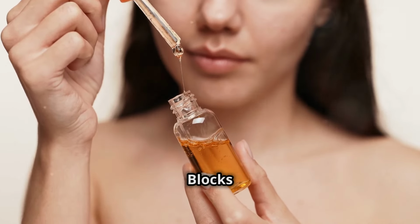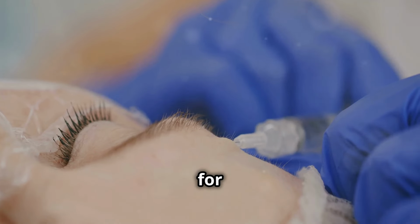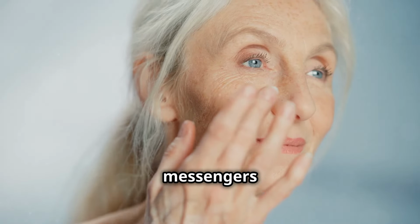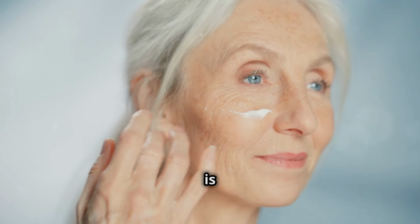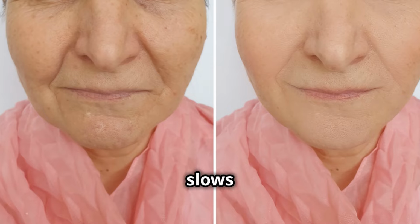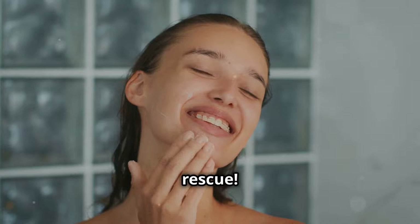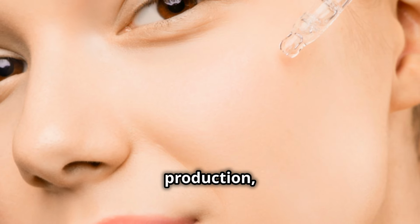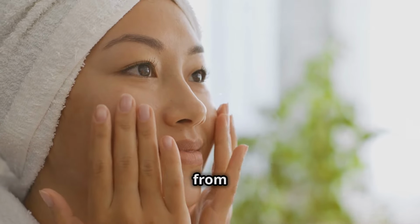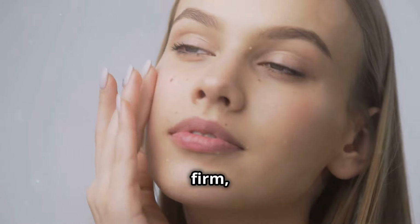Peptides, the building blocks of youthful skin. Peptides are short chains of amino acids that are essential for building proteins in the skin, like collagen and elastin. Think of them as the little messengers that tell your skin to produce more collagen, which is responsible for that firm, youthful bounce. As we age, our collagen production naturally slows down, which can lead to wrinkles and sagging skin. But don't worry, peptides are here to the rescue. Peptides boost collagen production, reduce inflammation, and strengthen your skin barrier. This keeps your skin hydrated and protected from environmental damage. It's like giving your skin a daily workout, keeping it toned, firm, and resilient.